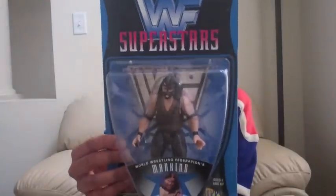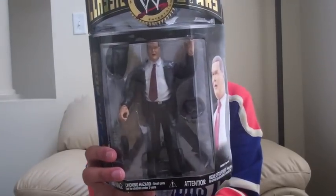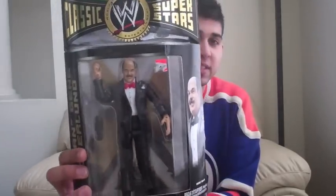Next, I don't remember where I got this from, but WWF Superstar Series 3, Mankind. And then we got the Classic Superstars of good old JR. Good old JR. Next, we got Mean Gene Okerlund, which I am going to put on the side because he is going to be at Comic-Con in Toronto. So this is over here.